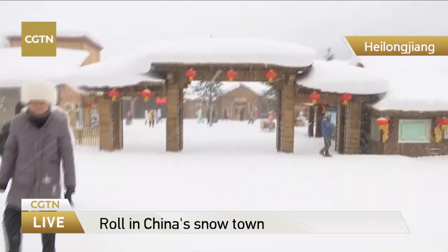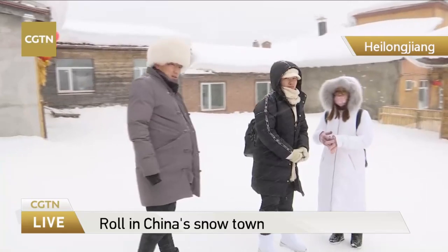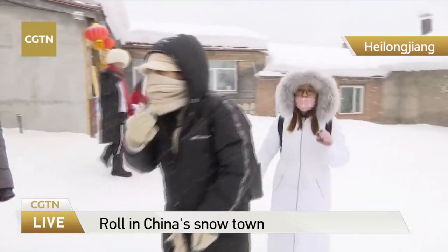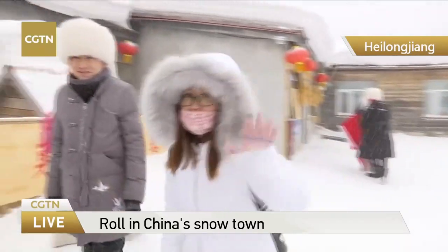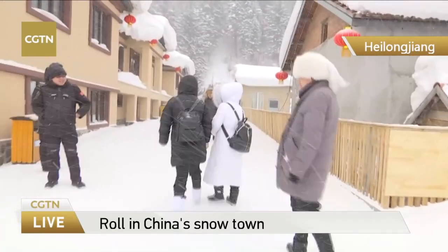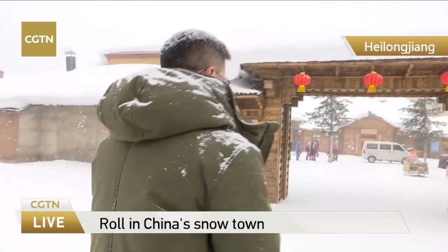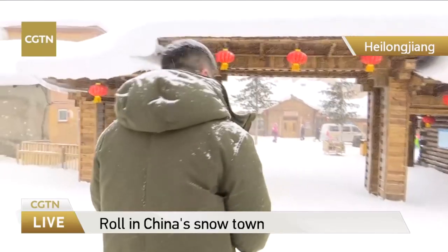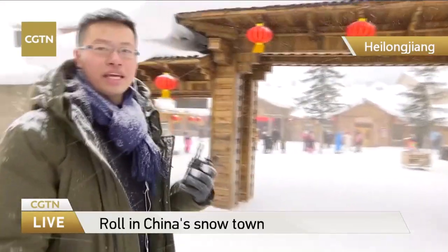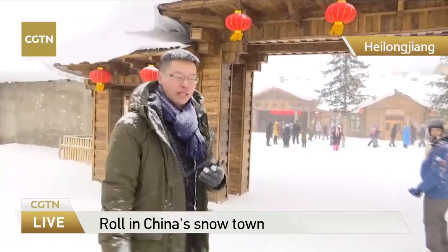And you see people wearing really heavy, big hats, like fur hats, because it is really cold. Not as cold as Harbin, where we've been to the Ice and Snow World. It's actually even colder, but still, you've got to bundle up and wear enough warm clothing to endure the cold weather. And also, you've got to find ways to keep your phones warm, because your battery can die within seconds.